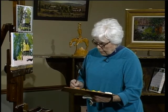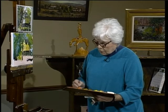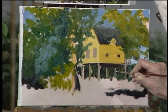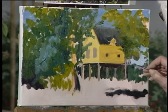And that's kind of a light gray back there because it's behind, it's in shadow. So we have to keep that in mind. They're pretty good size.